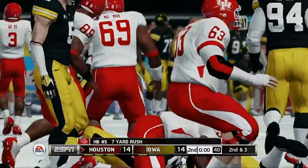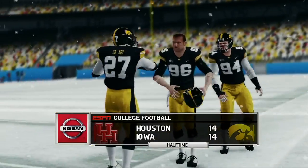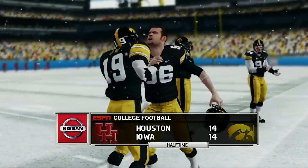Brought down after a nice run up the middle. We played a half of football. We're deadlocked right now at 14.